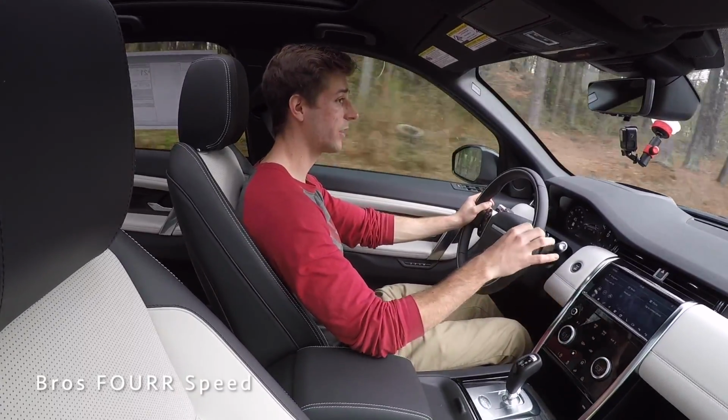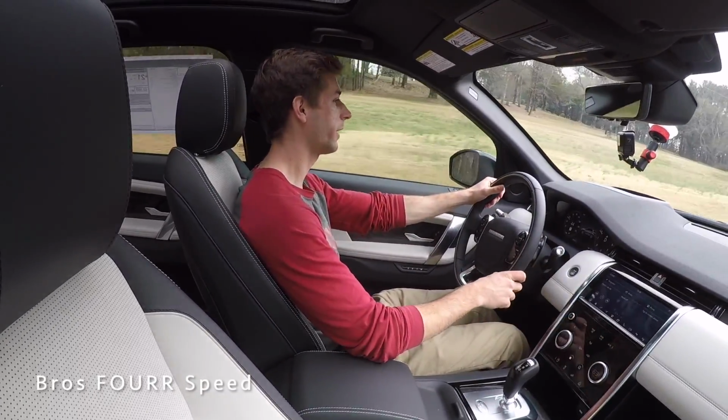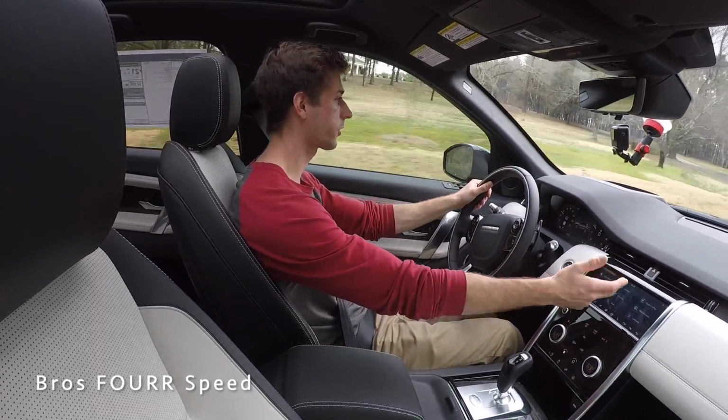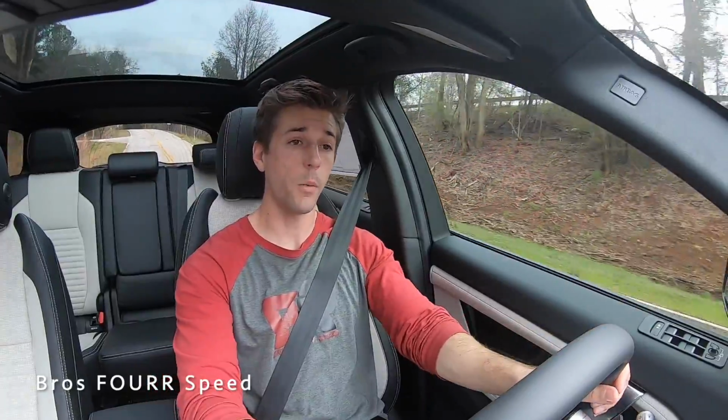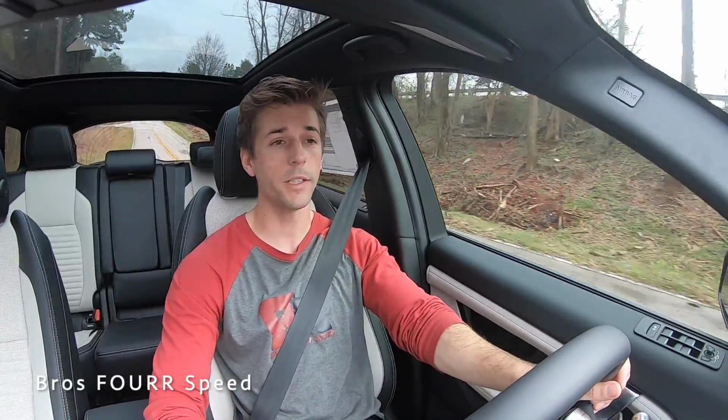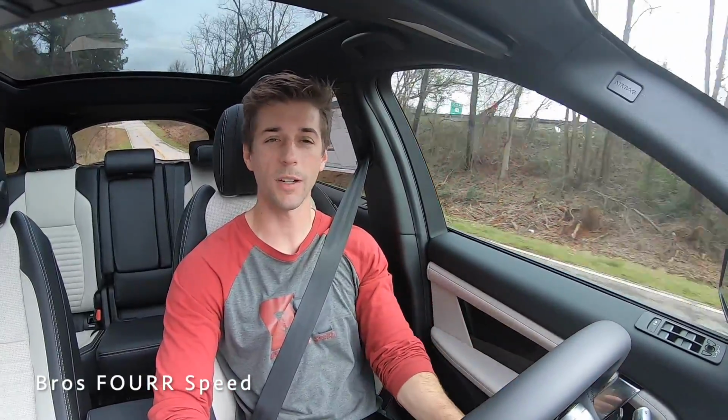So it's very nice how there's not a whole lot of buttons. It has a really clean look to it. And then everything on the touchscreen here is very easy to go through. It's within reach. Well, that's gonna wrap it up for my walk around review and test drive in the 2020 Land Rover Discovery Sport R Dynamic.